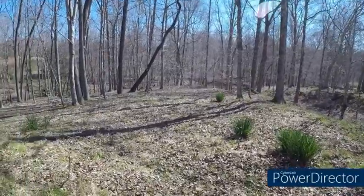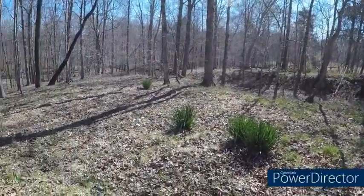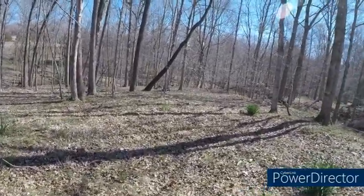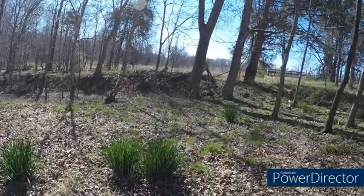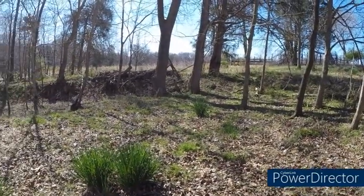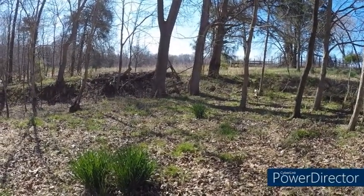It is so peaceful here. It has been a long time since I've been back. This whole story here, if you recall in my other videos, is straight ahead between those two big trees right in front of us.